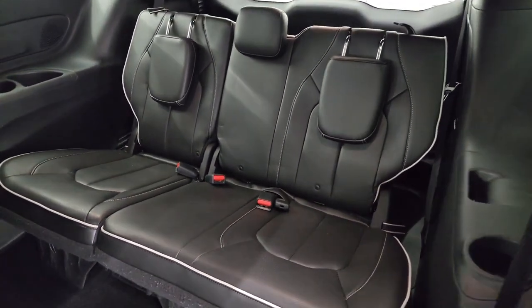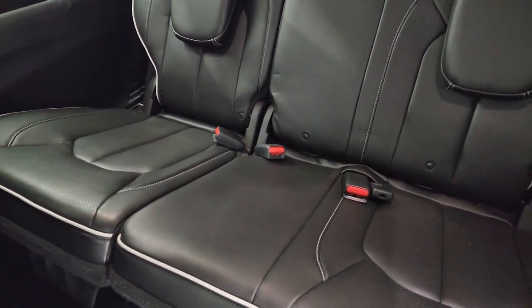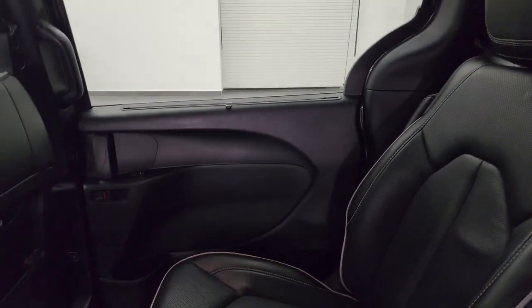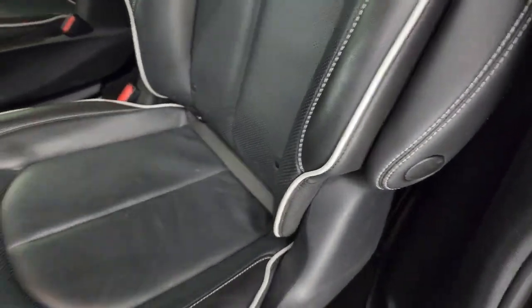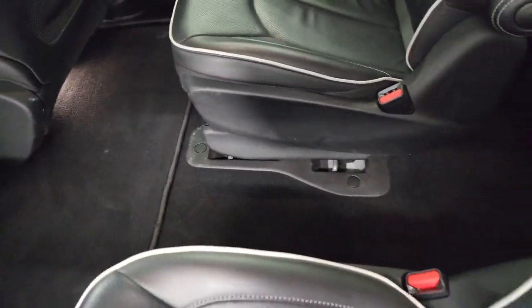Anyways, third row seats, excellent condition. Note that you do get the latch child safety system back there, which is nice. This one also has the side window shades that you can see there for the back seats and the front seats. Carpeting's in really nice, clean condition. And you can see that this seat does adjust, then locks into place. Get a factory floor mat back here, and once again, very nice and clean.